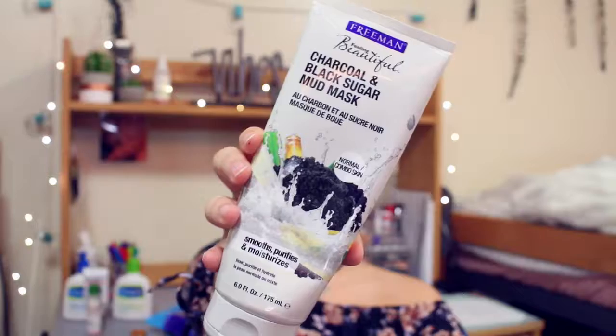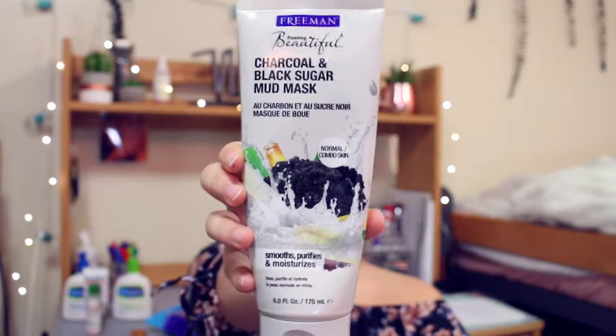So on days that my skin I feel like it's looking really dull or not up to its usual standard, I will do some type of face mask, and I have two general go-tos. One is usually a mud type mask, and this one I think the brand is Freeman, but I'm pretty sure it's associated with Walmart and stuff, and this is just the charcoal and black sugar mud mask. This one I find to be really good. Charcoal for my skin works really well. It helps purifying it and reducing acne, which I really like.